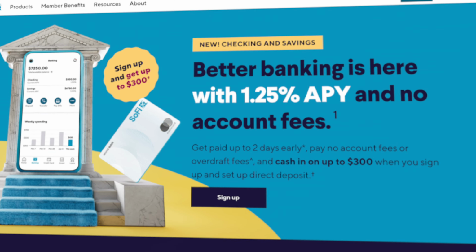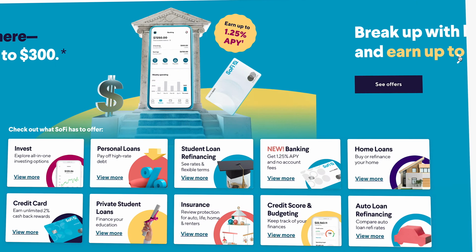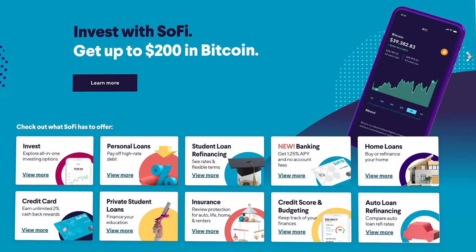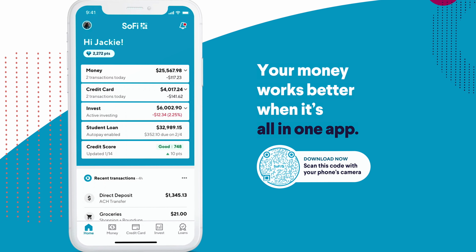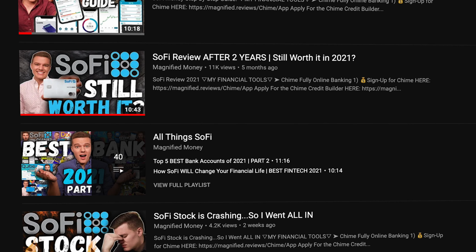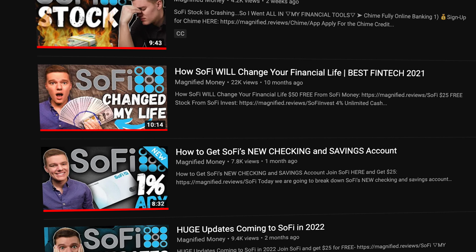I know today we are specifically looking at the newest checking and savings features, but as I've mentioned many times before, they have a ton of different financial products, and the true benefit of using SoFi, in my opinion at least, is that all of those tools are under one app on your smartphone. So again, be sure to check out that full SoFi playlist to learn about all of the different financial tools that they currently offer and the insane advantages of having all of them under one platform.